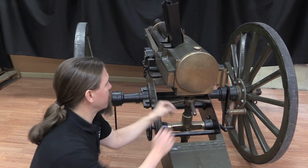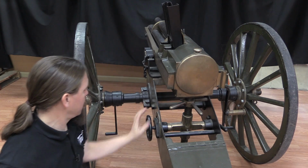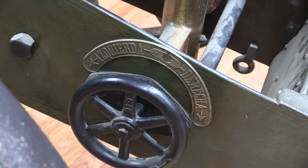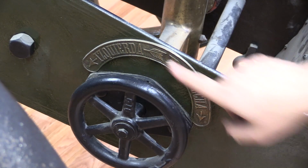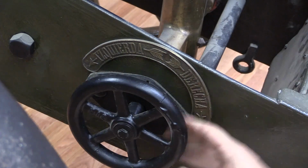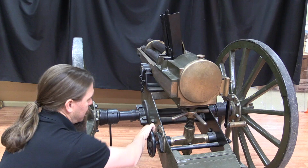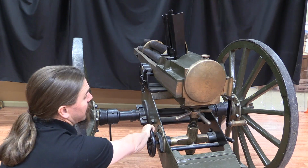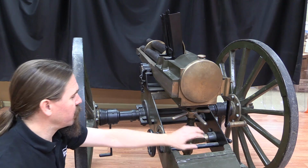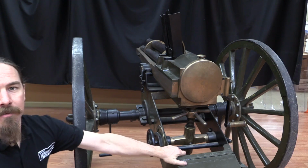So you have an elevation wheel here that adjusts your elevation up and down, and you have a traverse wheel right here. This is a gun that was sold to the Spanish, of course, used on Cuba, so it's marked in Spanish, izquierda and derecha. And running this pivots the gun left and right. Well, right and left. You don't have a whole lot of traverse available. If you need to do more than this lever will do, you just adjust the entire gun side to side.